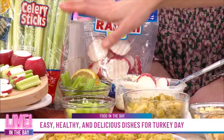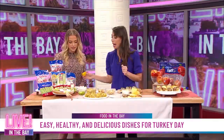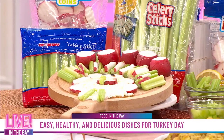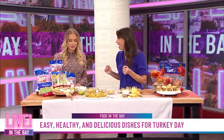So this is our whipped feta board. From there, all you have to do is add a little quick sprig of lemon, and it's going to brighten all of those flavors right up. So you can use your radishes, you can use your celery, and you just have a great snack on hand.